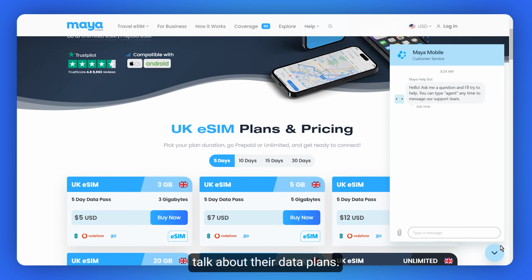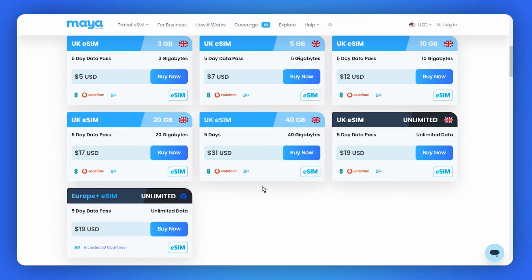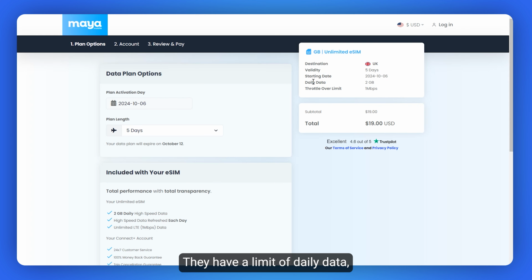Anyway, let's talk about their data plans. Let's say you want only data plans. They also have unlimited data, but if I go for this UK eSIM unlimited data plan as an example, they have a daily data limit of 2 GB with a throttle over the limit of 1 Mbps, which might not be a top choice for heavy data users who need consistent high-speed internet.